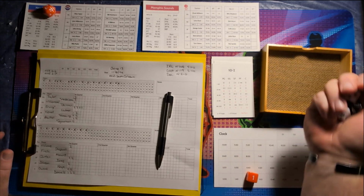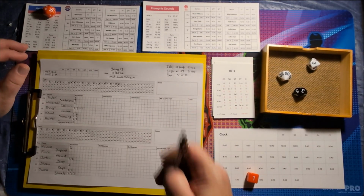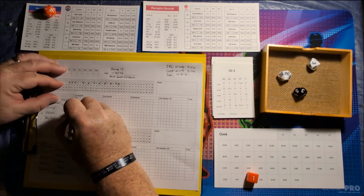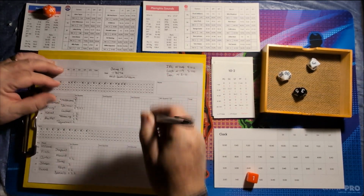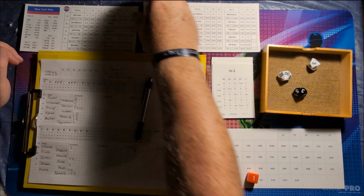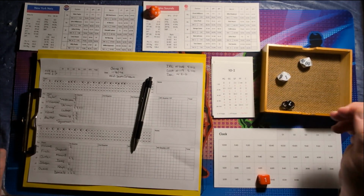And Skinner is a 76.6 free throw shooter. First one is good, and so is the second one. So 2 points for Skinner. And the Nets hit 30 and now lead by 12, 30-18. 1 minute to go in the opening period.